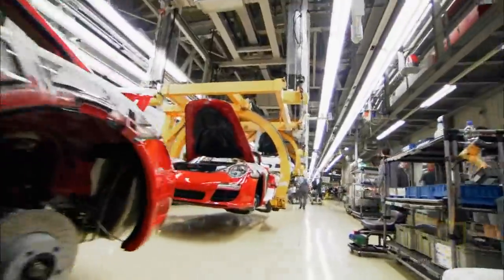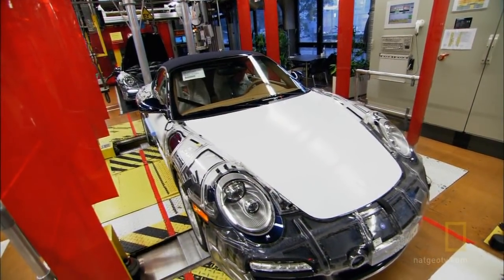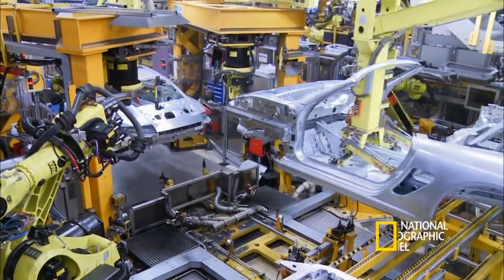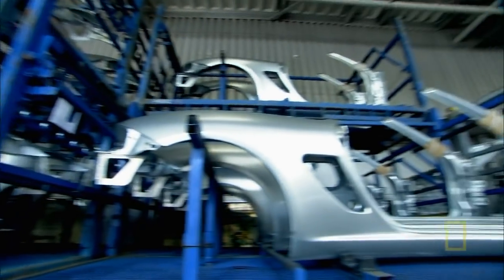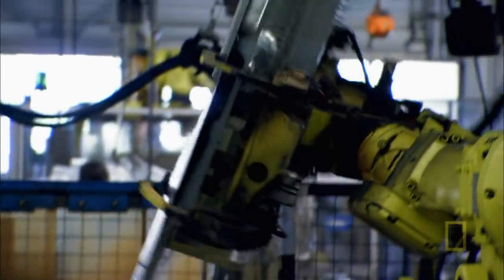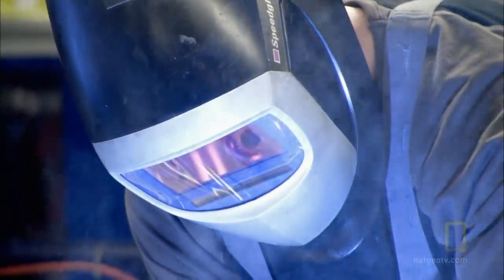The factory builds all 16 models of the 911, plus two Porsche Boxster models on the same assembly line. Every day we build approximately 40 Boxsters and about 110 Porsche 911s. The 911's body begins in the body shell assembly building. Outside the body shop, stamped steel body panels are standing by. Inside, 105 robots, along with teams of skilled welders, fuse the car's frame together.